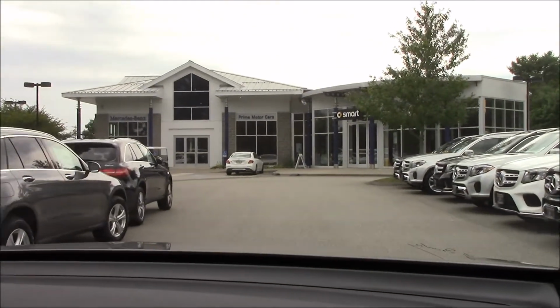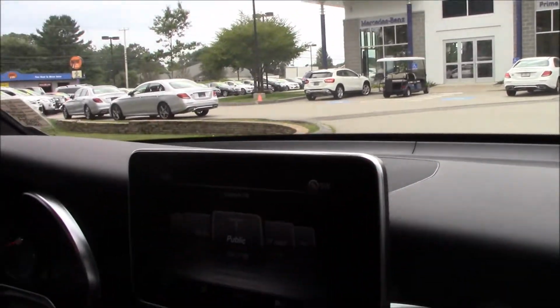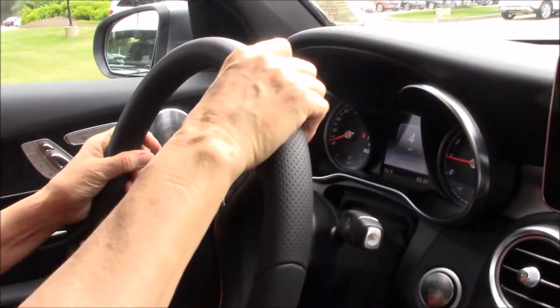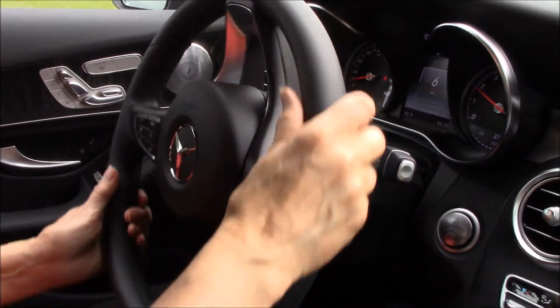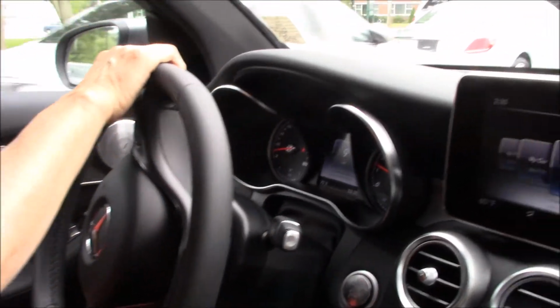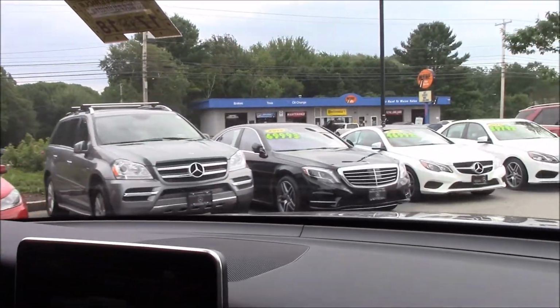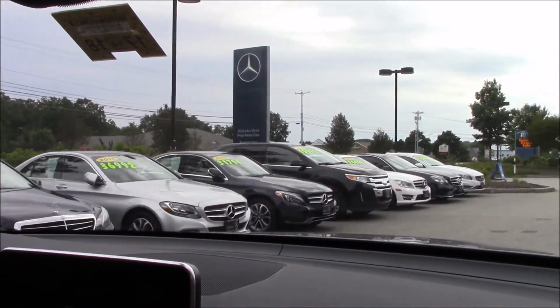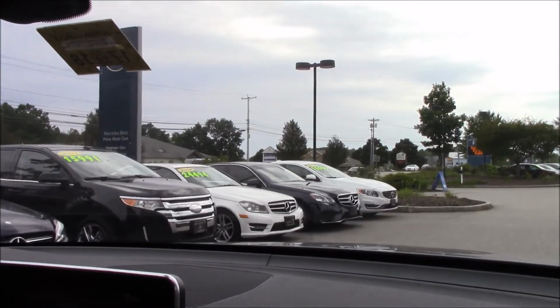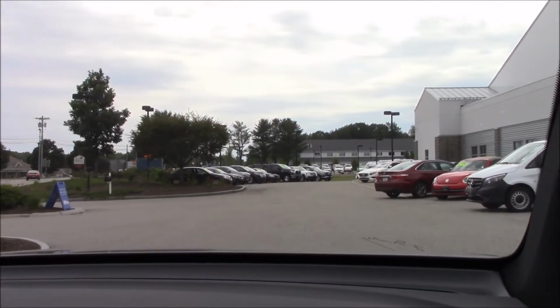And the steering wheel is super comfortable with the thumb holes that are specifically made to keep your arm in a nice position where there's a bend in your elbow when you're driving, and that you're not stretching your arms out and putting pressure and strain on your shoulders and back.